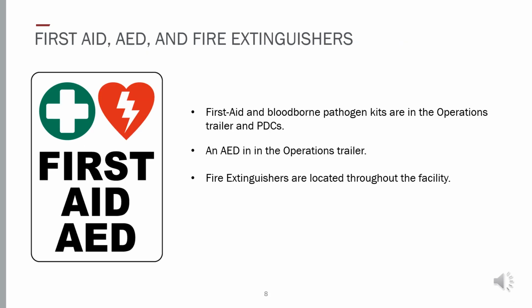Safety resources are readily available. First aid kits and bloodborne pathogen kits can be found in the operations trailer and PDCs. An automated external defibrillator (AED) is also located in the operations trailer, ready for use in case of a cardiac emergency. Fire extinguishers are strategically placed throughout the facility for quick access in the event of a fire. Make sure you familiarize yourself with these locations so you're prepared in case of emergency.